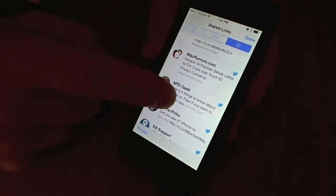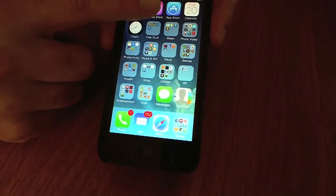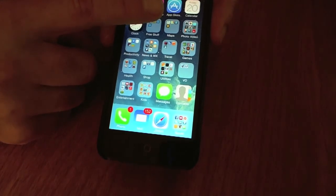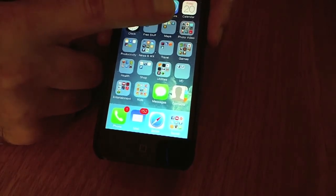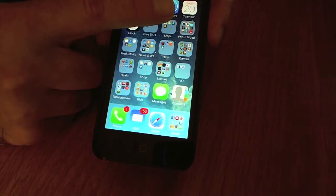Very, very cool. Another cool feature in iOS 7 is the App Store and its ability to automatically keep your apps updated. I love that. That was one of the things I did not like about iOS 6, having to stay in tune with that icon right there. And there will be a number circled in red that always popped up next to it, and it depended on how many apps needed to be updated. That's the number that it showed.